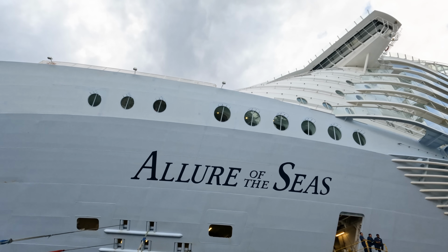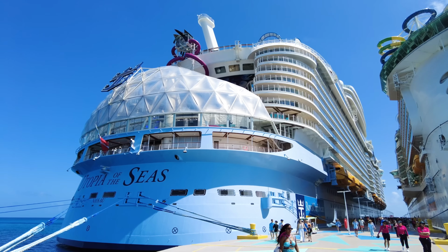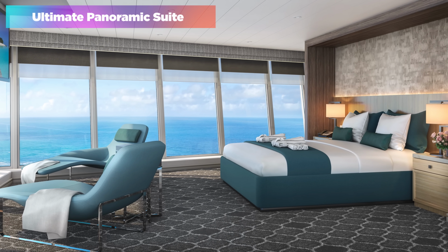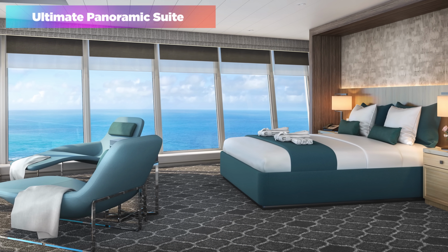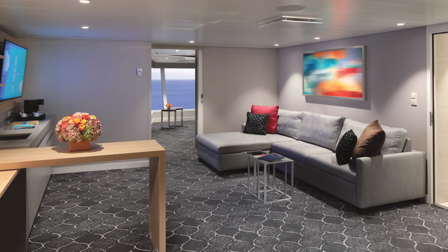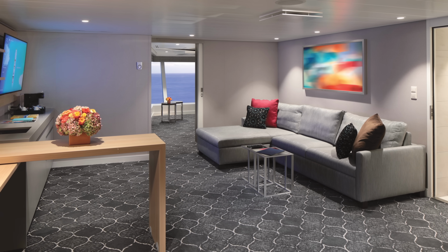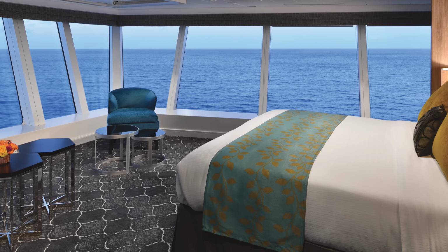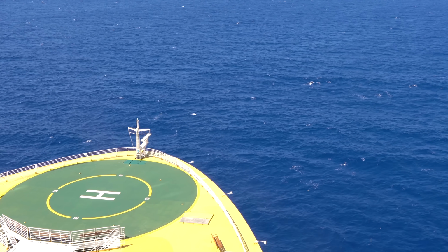Something that'll be added to Allure that first got added to Oasis and now is on Utopia as well is going to be the Ultimate Panoramic Suite. This offers 914 square feet of space and sweeping 200-degree views from wall to wall and floor-to-ceiling glass windows. There's no balcony in this room, but what makes it really interesting is the fact that it just has so many views and really some of the arguably the best views of any cabin out there.